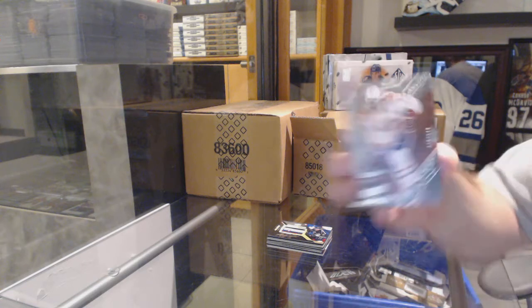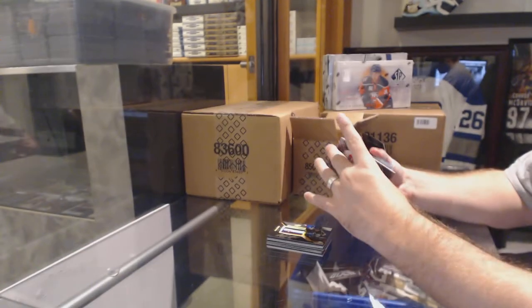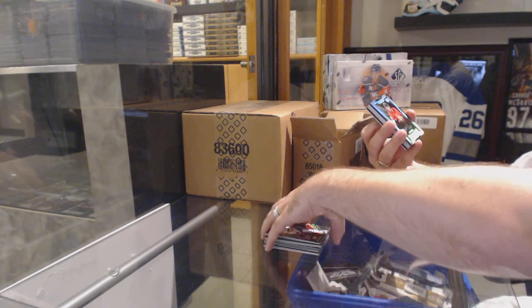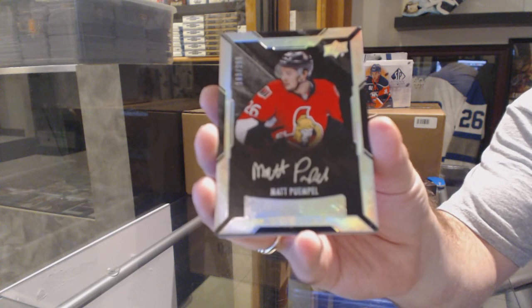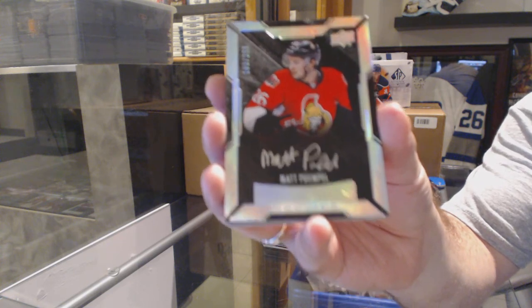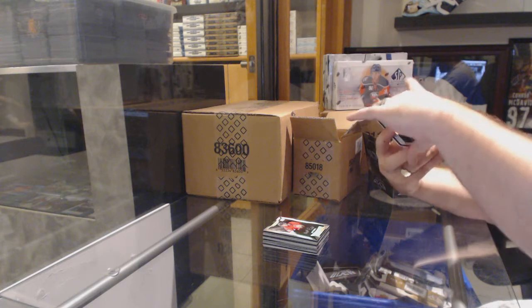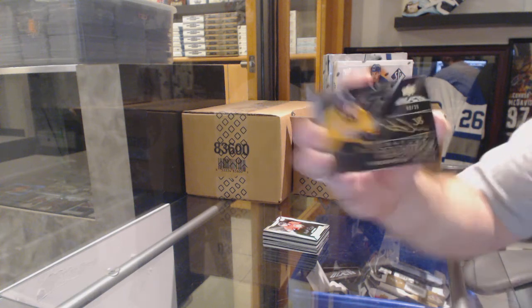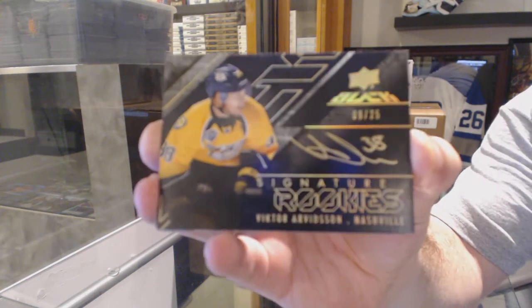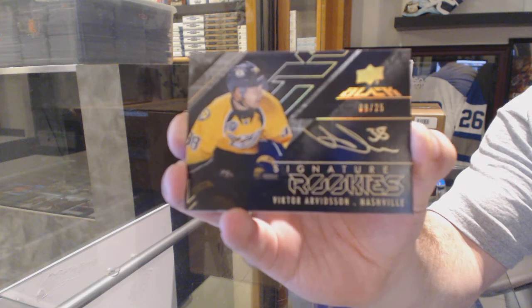For the Habs, number to 349, P.K. Subban. For the Ottawa Senators, number 299, rookie autograph, Matt Twemple. For the Nashville Predators, we've got number 9 of 25. I believe that'll be the gold version. Signature Rookies, Victor Arvidsson. The gold Signature Rookies out of 25, Victor Arvidsson.